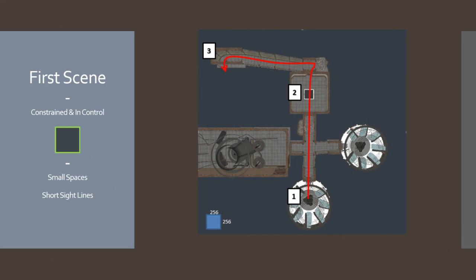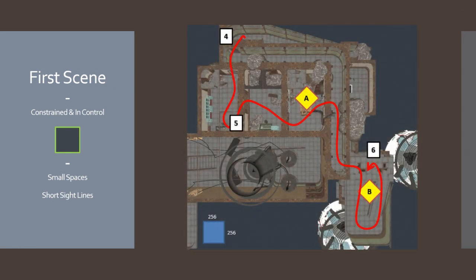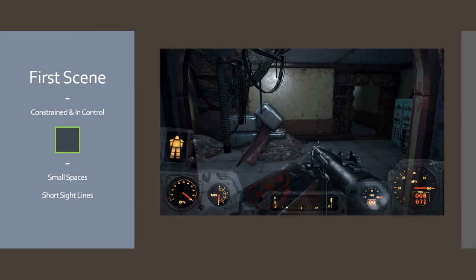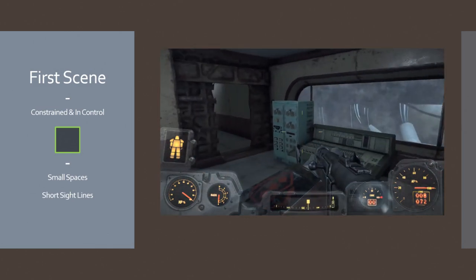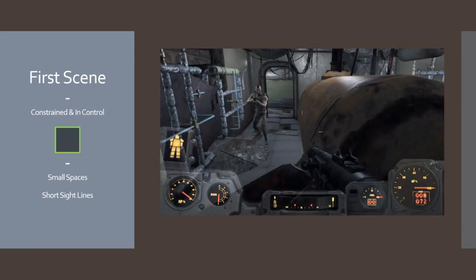has small spaces, short sight lines. You get the power armor at 0.2, go upstairs in 0.3, and you're already in pretty tight spaces. I'm going to show you a video of what happens. The yellow diamonds are actually combat encounters, and you can see already that since you have a shotgun, the enemies are in really short range to you.